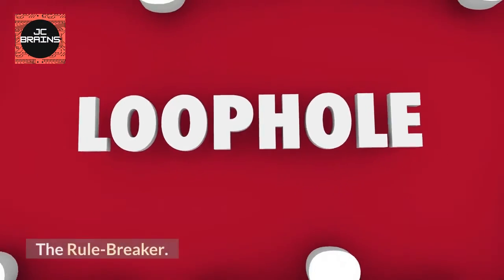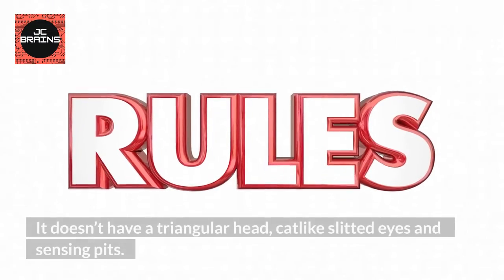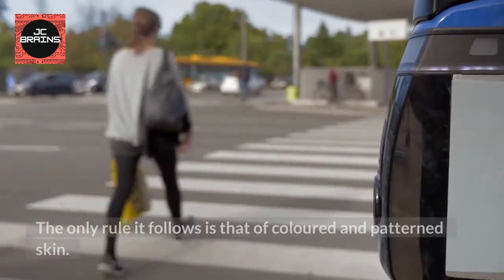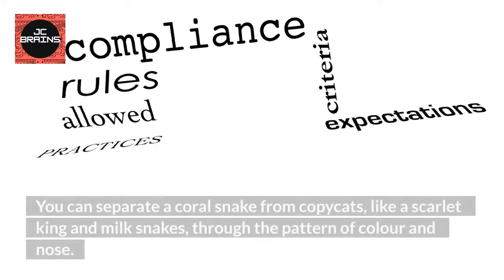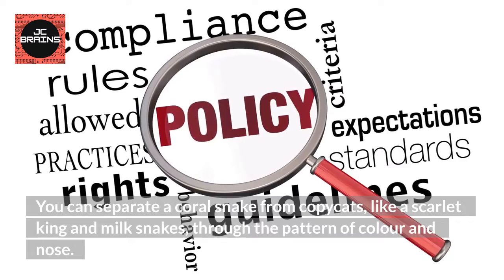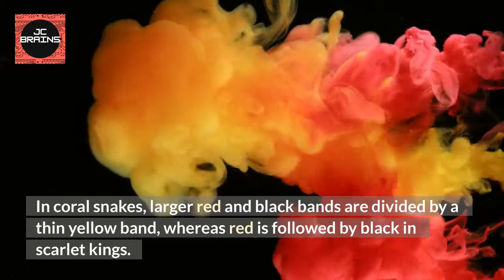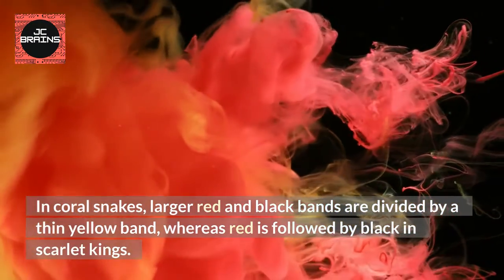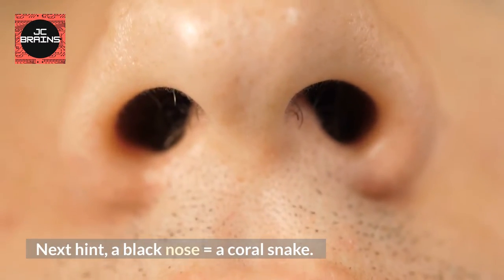The Rulebreaker. But, coral snake is a rule breaker. It doesn't have a triangular head, cat-like slitted eyes and sensing pits. The only rule it follows is that of colored and patterned skin. You can separate a coral snake from copycats, like a scarlet king and milk snakes, through the pattern of color and nose. In coral snakes, larger red and black bands are divided by a thin yellow band, whereas red is followed by black in scarlet kings. Next hint: a black nose equals a coral snake.